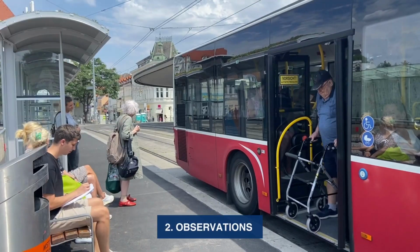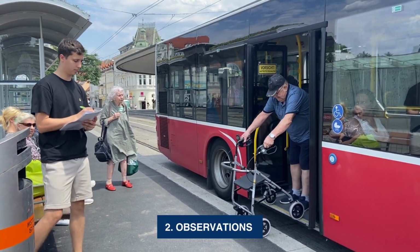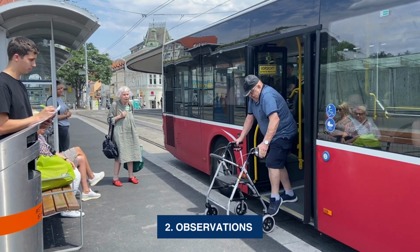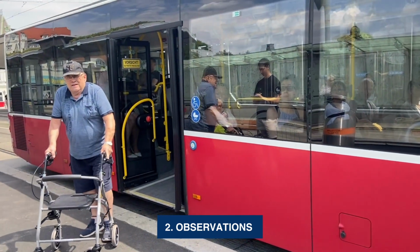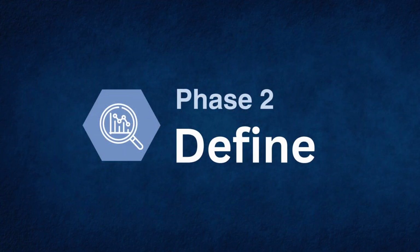As we have seen, the questions were open-ended to get at the seniors' personal opinions. Further, why questions were asked to unveil the deeper meanings behind statements. On top, the students observed the behavior of seniors in WienerLinien vehicles and stations. This uncovered needs that were not expressed in the interviews. For example, the team observed that seniors often struggled with entering and exiting public transport due to their weaker physical conditions.